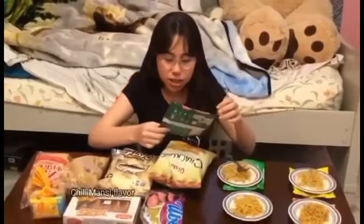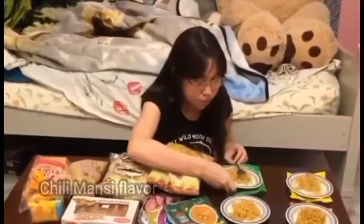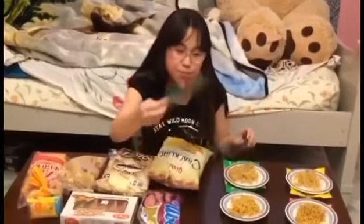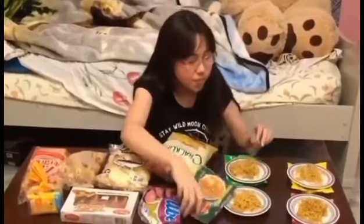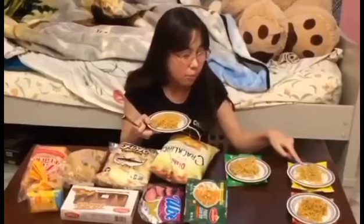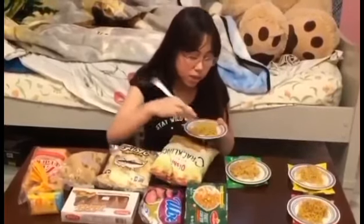The next is the calamansi flavor. I think it's different from the other one. Is it different? Yeah, it is different. Okay. By the way, because I forgot to rate, I would rate that probably an 8 out of 10. Not as good as this one. So far, this one I say is the best.